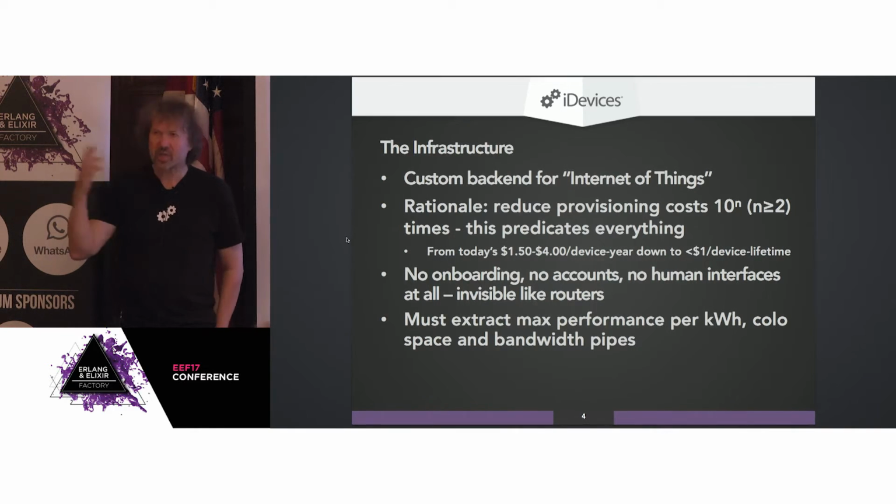So that's a non-starter. These things are not handsets, they're not computers. There is no money in eyeballs there. So the costs have to go down, and the goal here is to cut them down by essentially a couple of orders of magnitude, which we did.